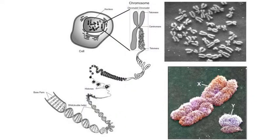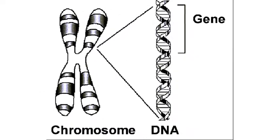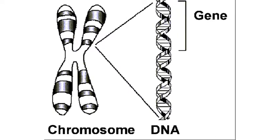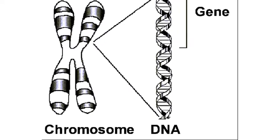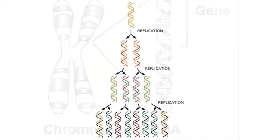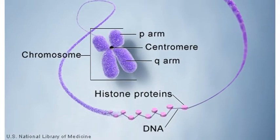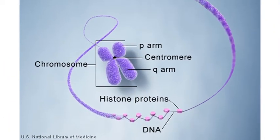This gene is located on chromosome 7. Chromosomes reside in the nucleus of every cell in the body. Chromosomes are composed of spiraling strands of DNA, and genes are sections of DNA. DNA is self-replicating, and it contains all the information needed for a living thing to grow.